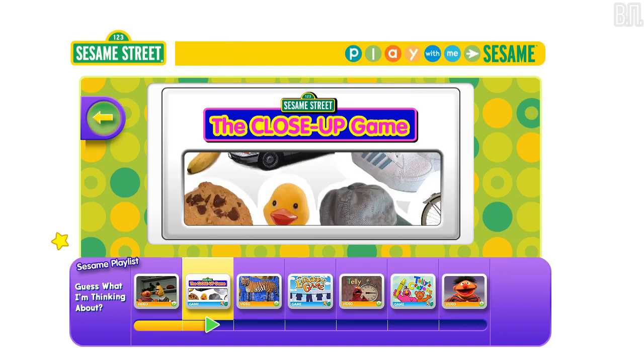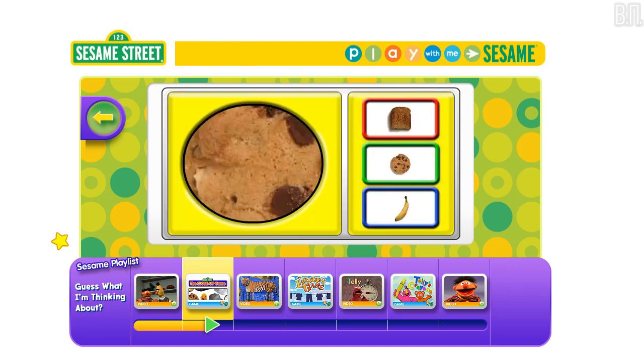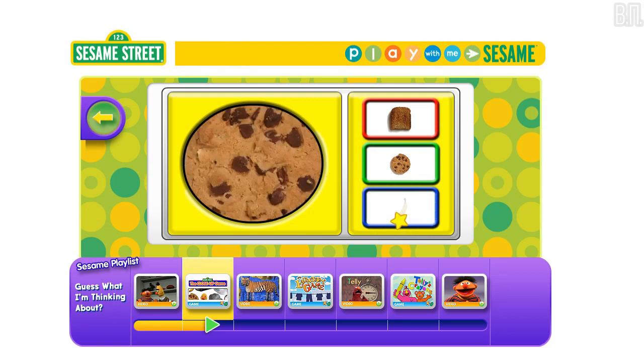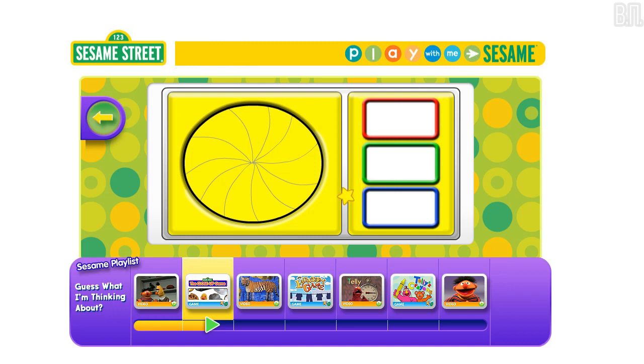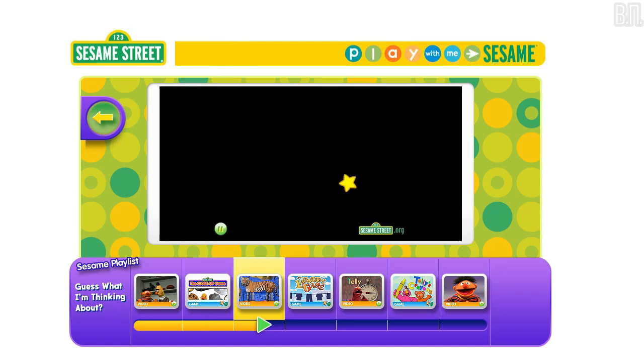Hi, I'm Bob from Sesame Street. This game is about looking at things you see every day in a different way, very, very closely. Which one of the little pictures is of the same thing as the big one? Click on it. No, that's not what's in the big picture. It's a cookie. Let's play again another time.